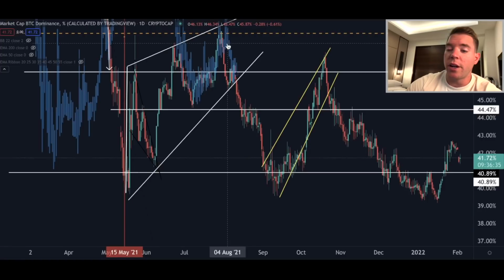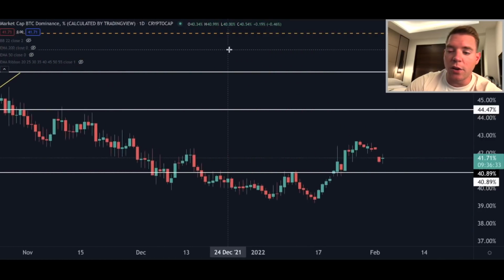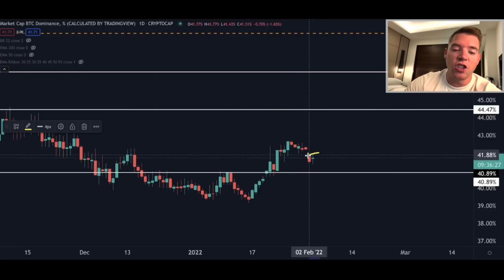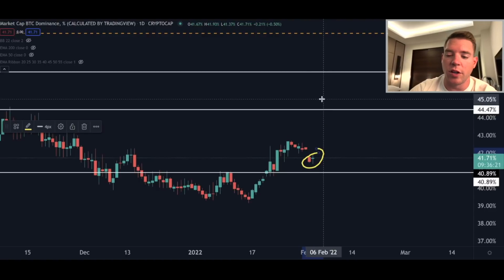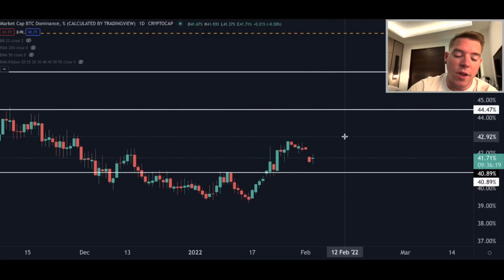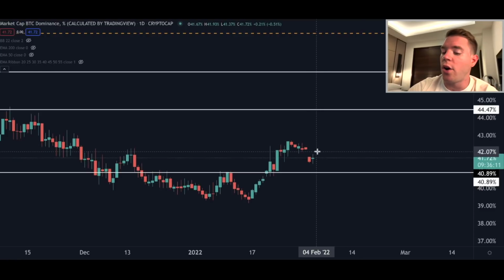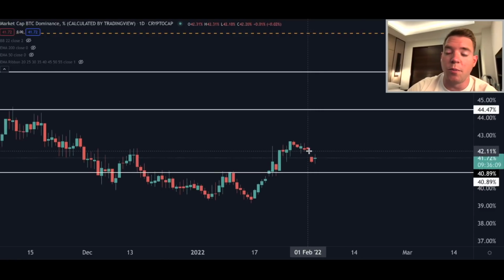We can also have a quick look here on the Bitcoin dominance. So the Bitcoin dominance is chopping here around. We are having here a doji candle right now, so there's indecision. People don't know either if they should stay in Bitcoin or get into altcoins. But we are at only 41.71%, so that is still considerably a really low level for the altcoins, which is overall, in my opinion, bullish.